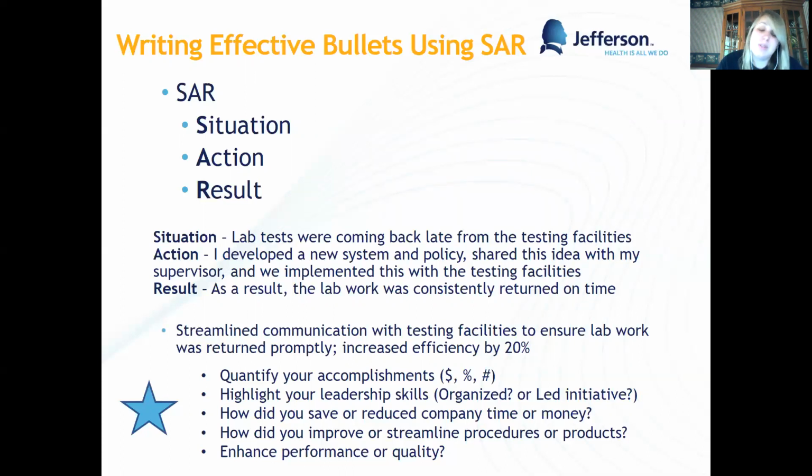We have some great resources on our website where you can take a look at a list of different power or action verbs. You can Google power or action verbs, and you'll get so many different lists and ideas of how to say what you want to say in a more interesting and engaging way. Again, 8 seconds. Grab the reader with something like streamlined or communicated or collaborated. Those are really strong words.